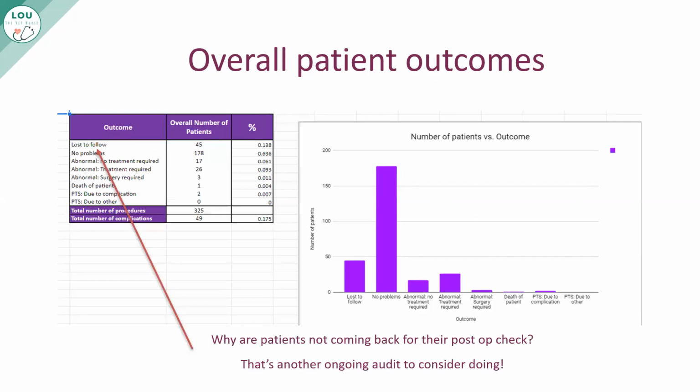I have just covered this already about the loss to follow-up, but that's another audit that's quite simple. So in a month, how many patients don't come back that should be coming back? And that's quite a nice one to start with if you haven't done this before.